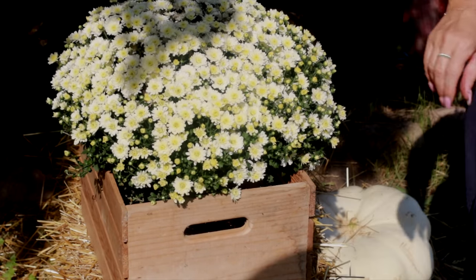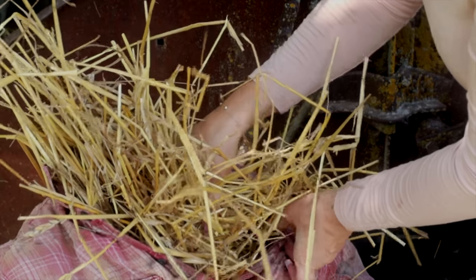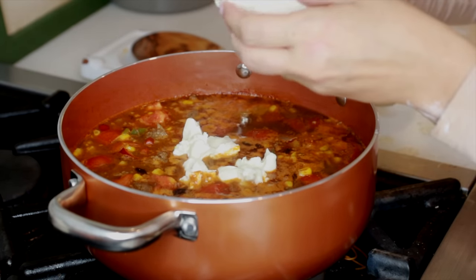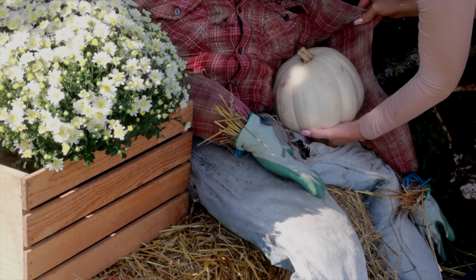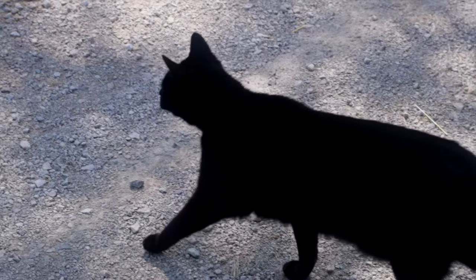Today I'm decorating our front porch for autumn, as well as the entranceway to our little farmhouse on the northern plains of Iowa. I'll also be making a delicious, warm, and hearty taco soup with fresh cilantro, creamy avocado, and baked tortilla strips. So I'm really glad you're here with me today, as always, and have stopped by for a little visit here at the Carriage House.